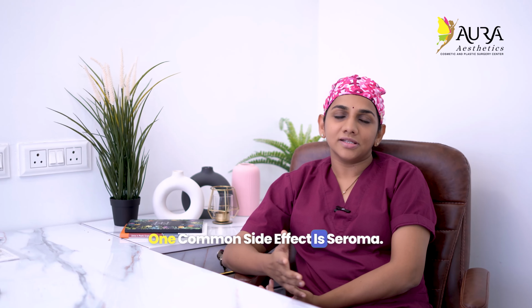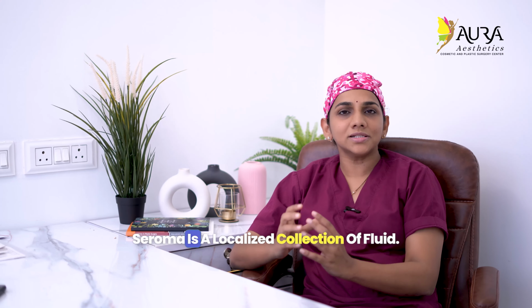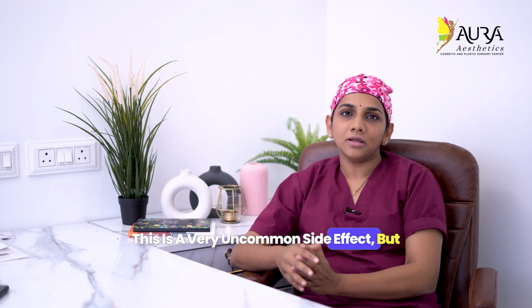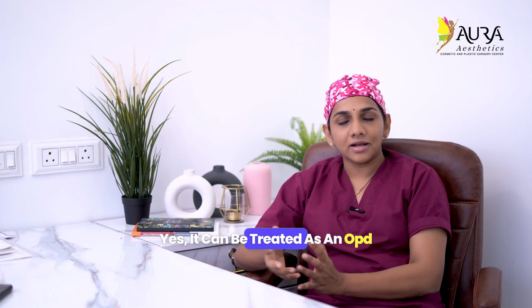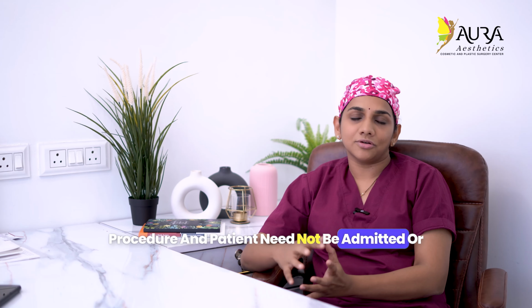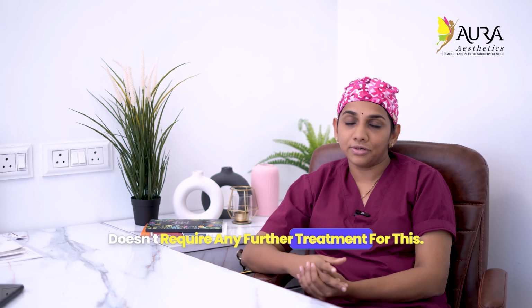Another uncommon side effect is seroma. Seroma is a localized collection of fluid. This is a very uncommon side effect, but yes, it can be treated as an OPD procedure and the patient need not be admitted or doesn't require any further treatment for this.